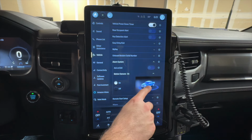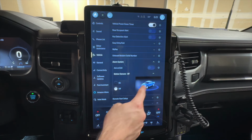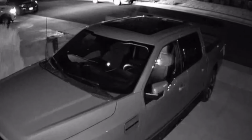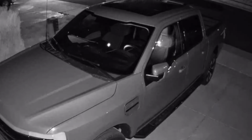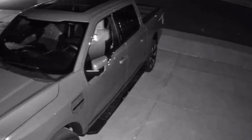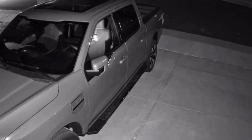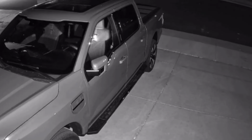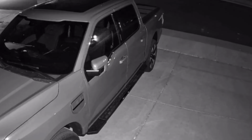As you can see, on, the interior illuminates, and off, it's just black because the sensors are only activated from the exterior. And it utilizes the motion sensors that it uses to track your eyes for Blue Cruise. That's how it's able to detect motion in case somebody breaks in your car and could sound the alarm, or if you had somebody hiding in the back.